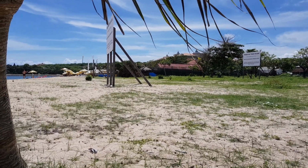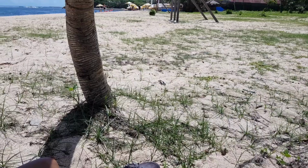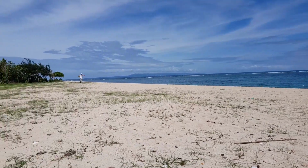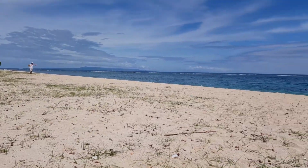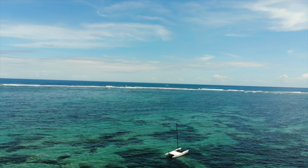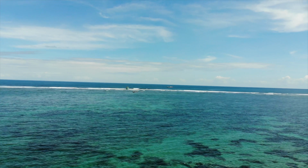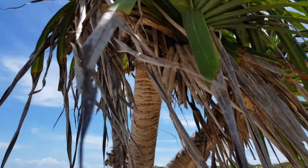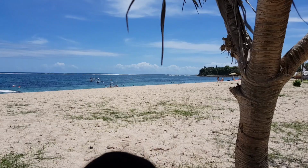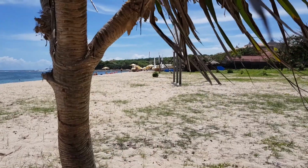After walking for hours and hours on the beach, we finally found a tree which has some shade, because the whole beach doesn't have a single tree on it. Apparently they took it off and didn't plant any new trees. This is the only tiny tree with a little bit of shade on the beach of Geger, beside Mulia Hotel.